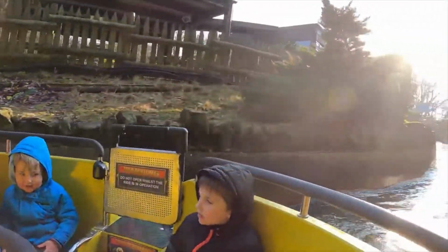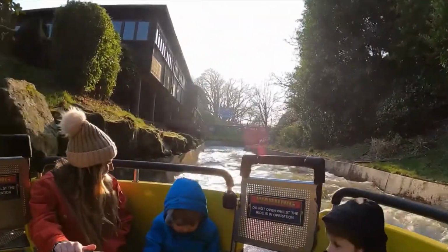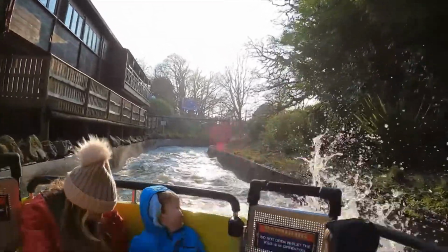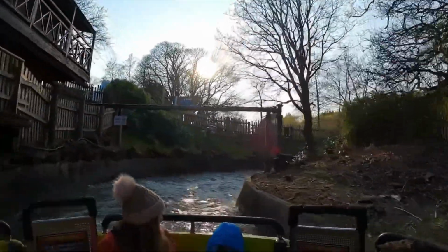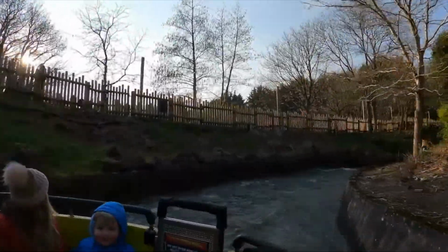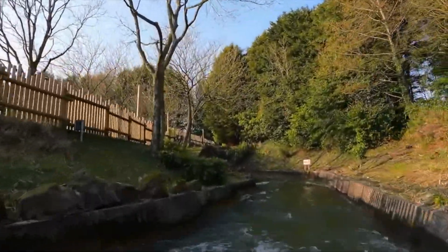Now there are a few really good waves on it, obviously, like the one next to the restaurant is a really, really good wave. There's quite a few of them in a row. But there's no real major drops on it because it is a very terrain following rapids ride. But you don't get that wet on it anymore.